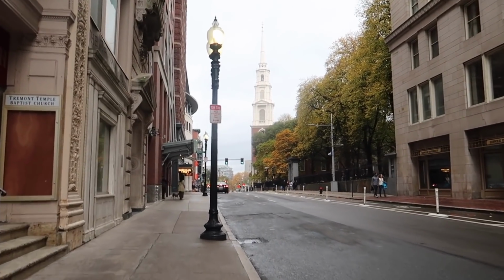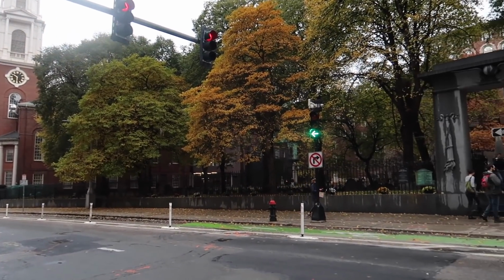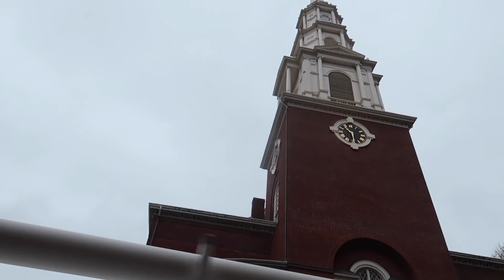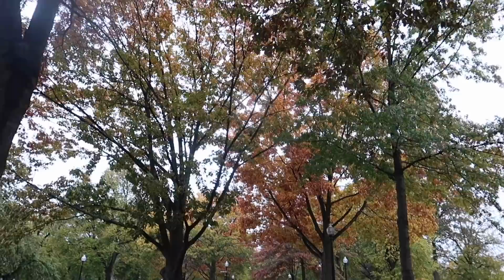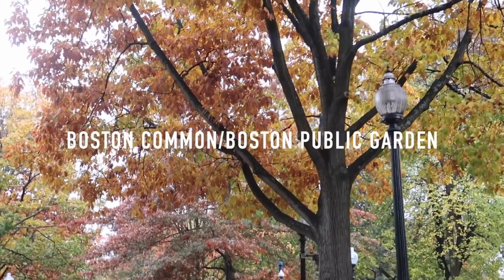And then we walked our way toward the Boston Common area and walked along Freedom Trail, and it started to rain a little bit. But this was probably one of my favorite parts, if not my favorite part of the trip, because it was so beautiful seeing the city and the nature all in one area.